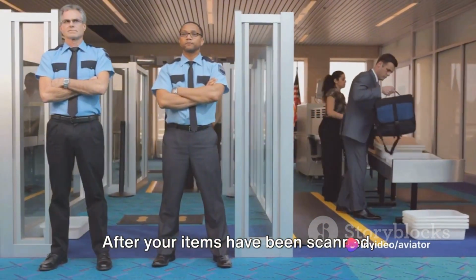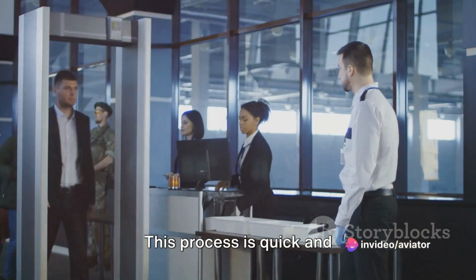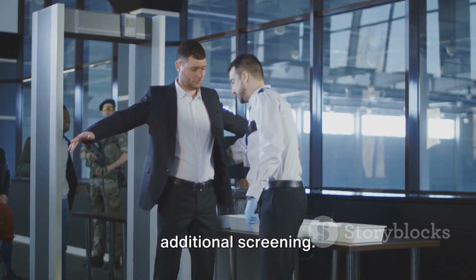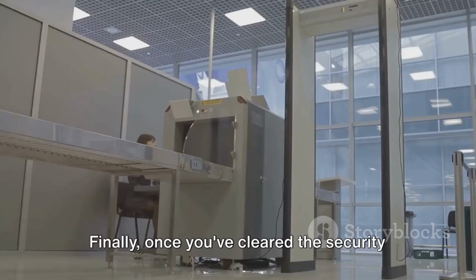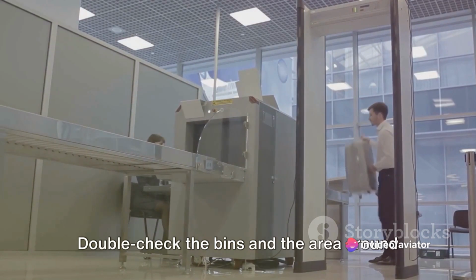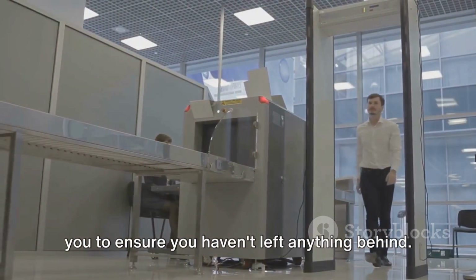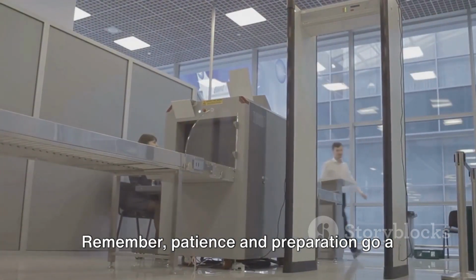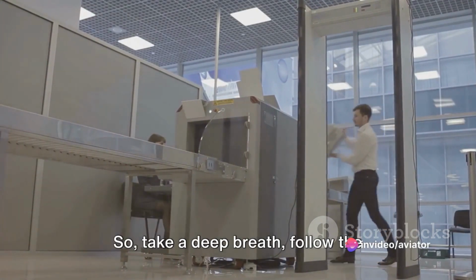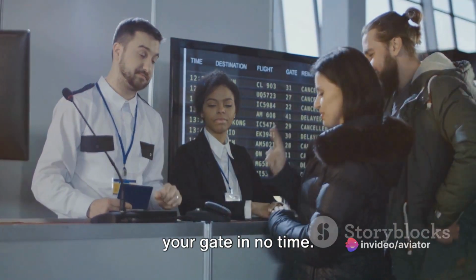After your items have been scanned, you'll be asked to walk through a metal detector or a full-body scanner. This process is quick and straightforward, but if the scanner alerts to anything, you may be subject to additional screening. Finally, once you've cleared the security checkpoint, don't forget to collect all your belongings. Double-check the bins and the area around you to ensure you haven't left anything behind. Remember, patience and preparation go a long way in making the security screening process smoother. So, take a deep breath, follow the instructions, and you'll be on your way to your gate in no time.